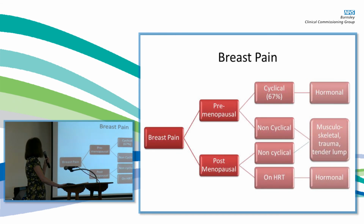So, breast pain is very common, particularly in that premenopausal group. A majority of it is cyclical and hormonal in nature. Some of it's going to be non-cyclical. Again, quite often that will be musculoskeletal in nature. And some of it doesn't seem to necessarily fit into any particular pattern. Postmenopausal is obviously not going to necessarily be hormonal in nature unless the patient's on HRT, but it can be musculoskeletal.